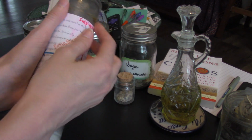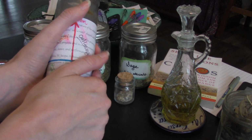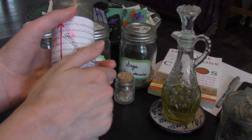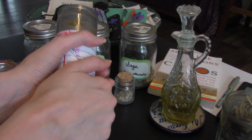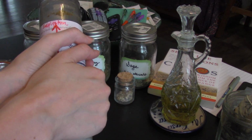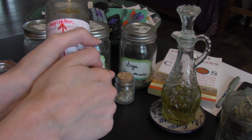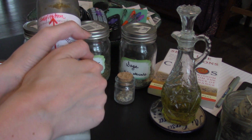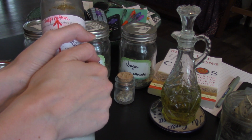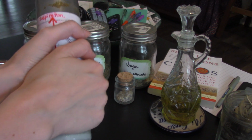I just used Mod Podge to kind of glue it on here. I just used plain old Crayola markers to draw out my ideas. And I found that it worked really well. I have a little research altar. If you don't have room for a little research altar to put in your workspace, in your private home or private office, maybe think about including this candle on your main altar or somewhere where you can see it daily.